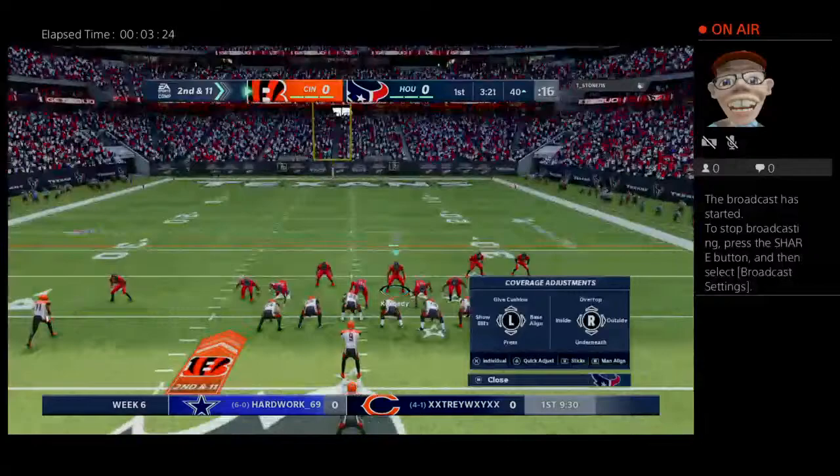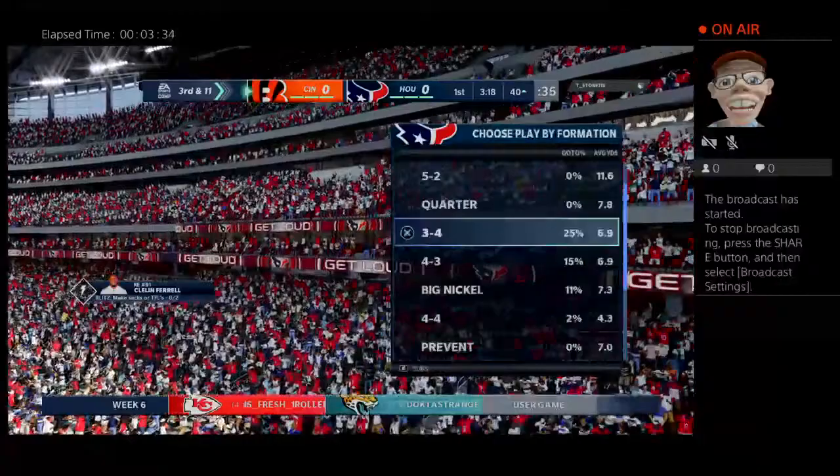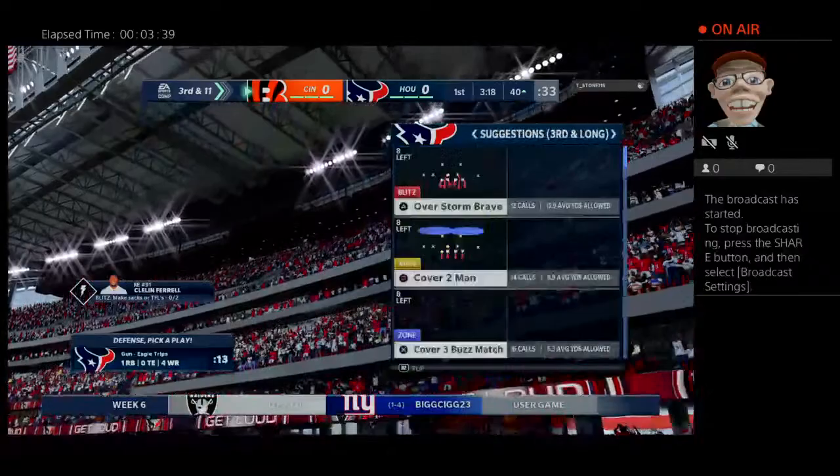Throwing again, it's Burrow. Throwing middle, but it's incomplete. From the snap, he certainly looked like he knew where he wanted to go with the ball, but surprise, that guy was covered. That took his attention elsewhere to no avail.